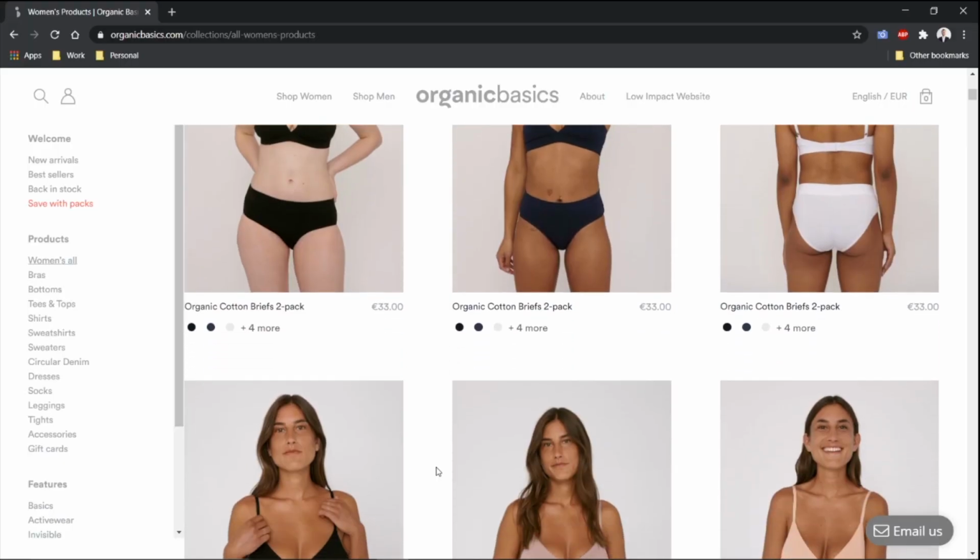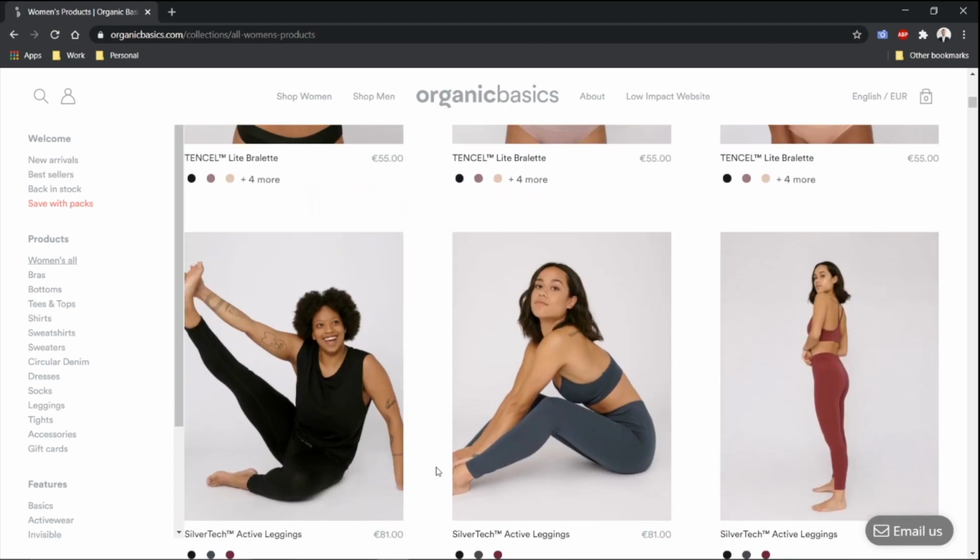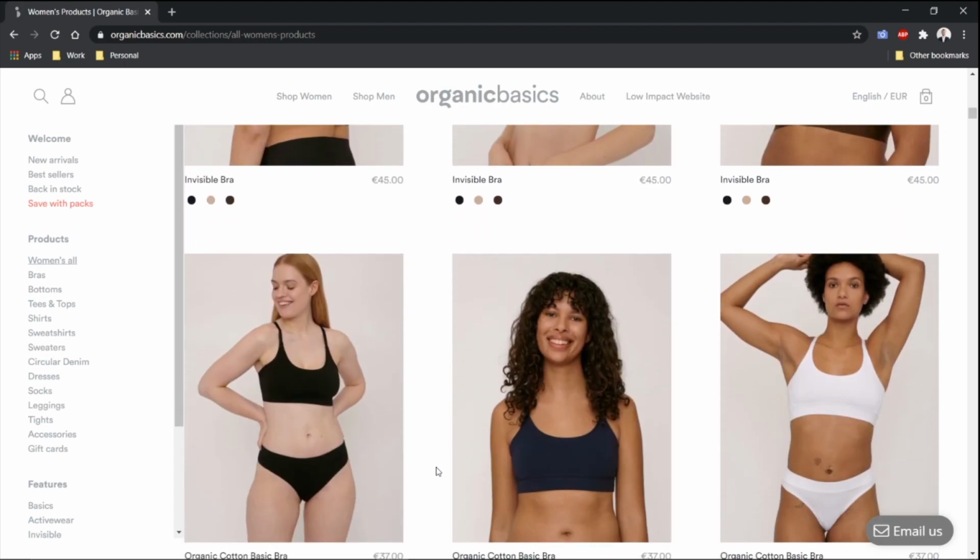Personally, I believe that a brand should represent real people rather than representing ideal beauty standards that are harmful and often racist, because they are only representing one type of person that normally is very tall, very thin, very blonde and very white. So here we see that they actually have quite a good representation of different ethnicity, different body traits, different body shapes, etc.